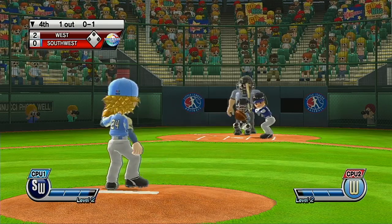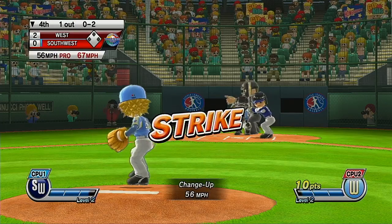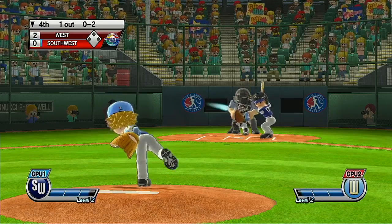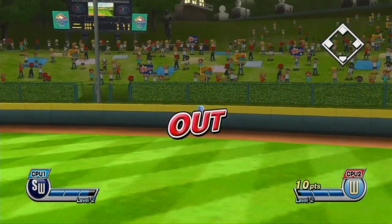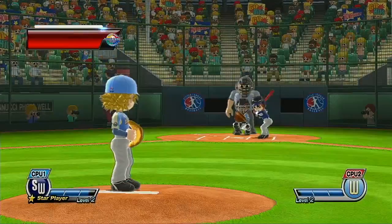Right. Missed a chance there. Good pitch. Batter lets it go for the strike. Here's a good-looking young player. Second down. Straight in the air to center field. Now batting, a great batter and fielder, number 16.